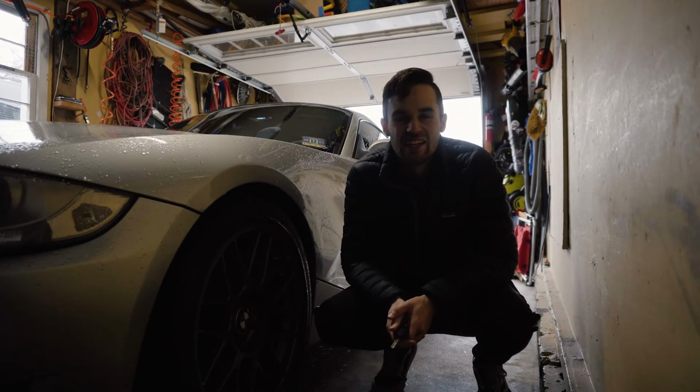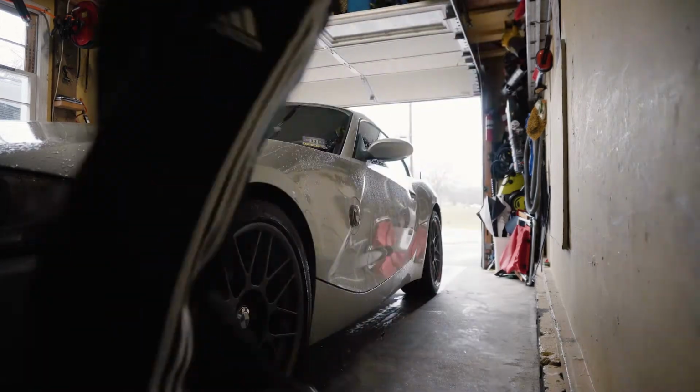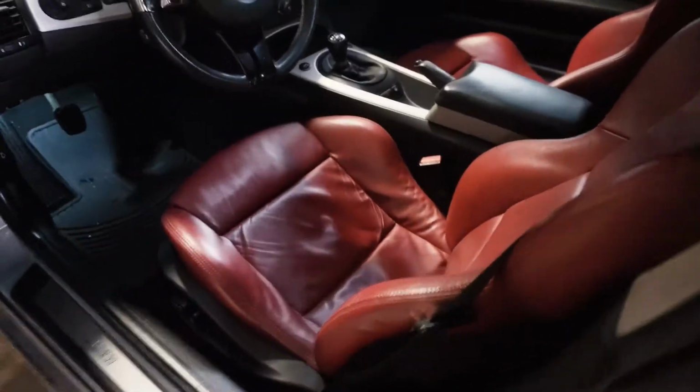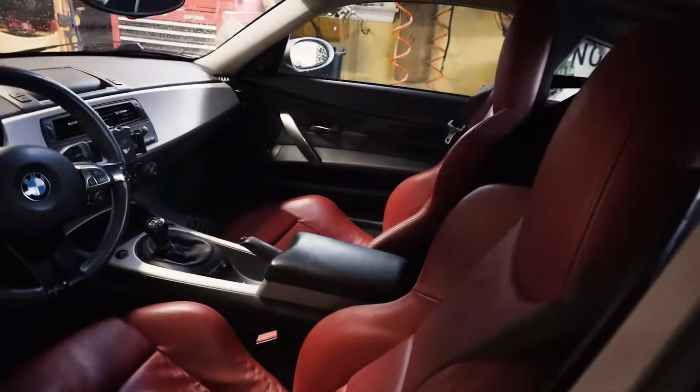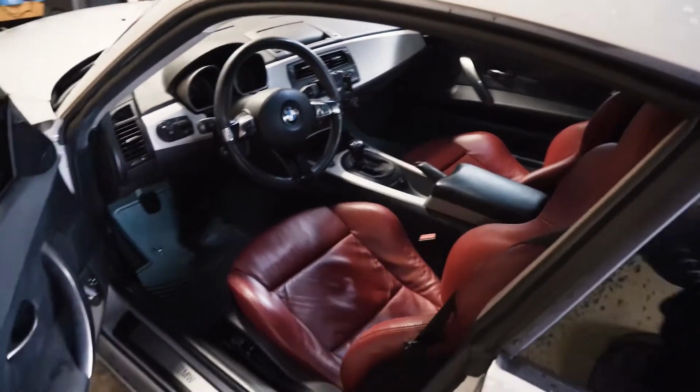Today is a sad day. Remember these seats? Remember how happy I was when I got these for the Z4? Well, today those seats are coming out of the car.